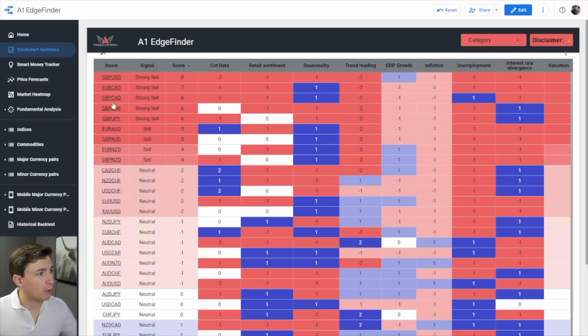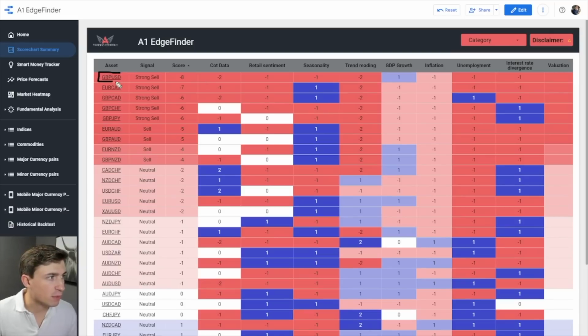A lot of pound pairs are coming up to the top of the list on our list of things to potentially be bearish on. Specifically, of course, the very top ranked is GBPUSD at a strong sell. Now, if we take a look across the board, what we can see is that the commitment of traders data is pointing towards selling the pound dollar. The retail sentiment is pointing towards selling, seasonality.